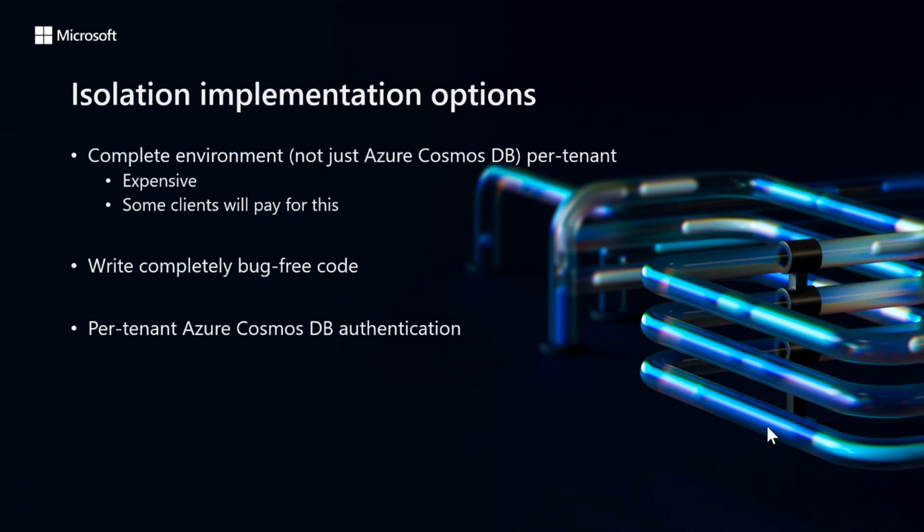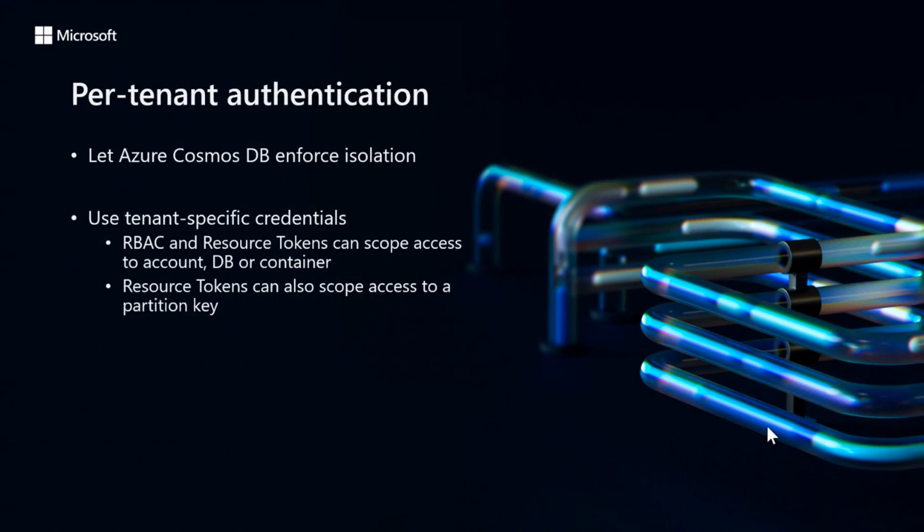So, what else might we do? Well, we could endeavour to write code that has absolutely no bugs. Let me know how that goes. Or perhaps we could get Azure Cosmos DB to help us. Azure Cosmos DB itself is a multi-tenant system, and considerable resources have been dedicated to ensuring that it offers extremely robust isolation. We should take advantage of that to enforce our own tenant boundaries.